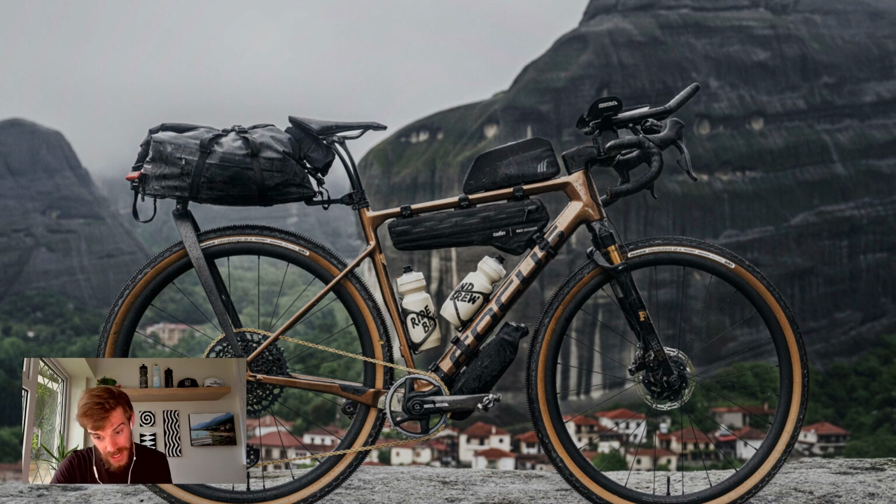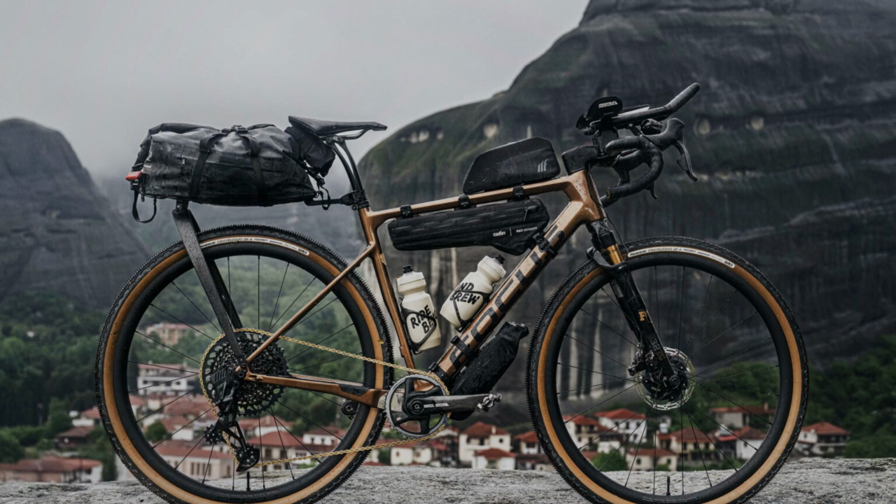Packing wise, again, he's a Tailfin rider, so Tailfin frame bag, these are all custom. Tailfin top tube bag, these are actually available to buy now, and the Tailfin aero pack. Again, he's not the tallest guy, so the frame space is kind of restricted a little bit, but with the aero pack, you get loads of space in there. So yeah, that is that bike.